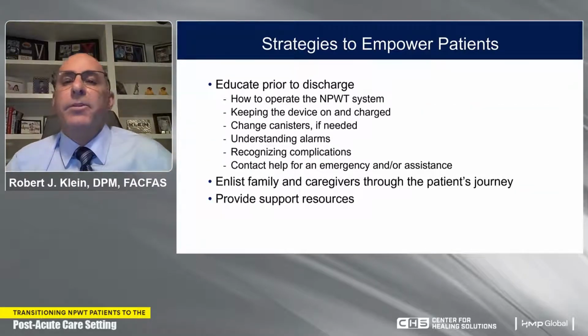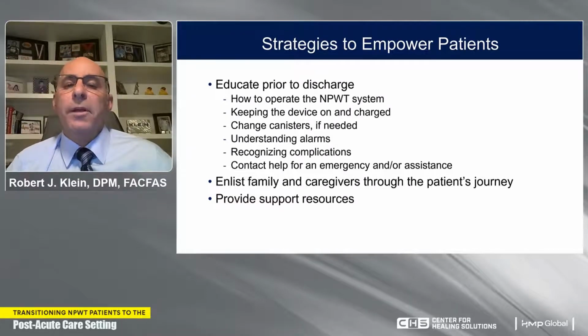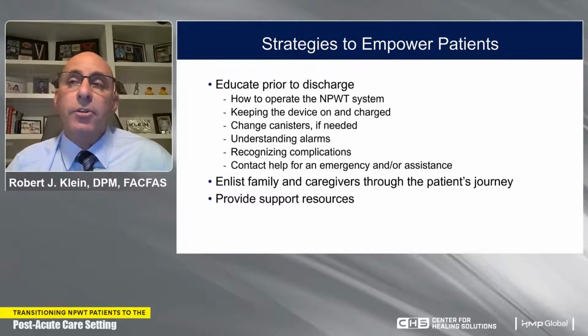Strategies to empower the patient. We certainly want to empower our patients with respect to negative pressure wound therapy. And one of the easiest ways to do that is educate our patients prior to their discharge. We want to teach them how to operate their negative pressure wound therapy system. We need to stress to them the importance of keeping the device on and keeping it charged.